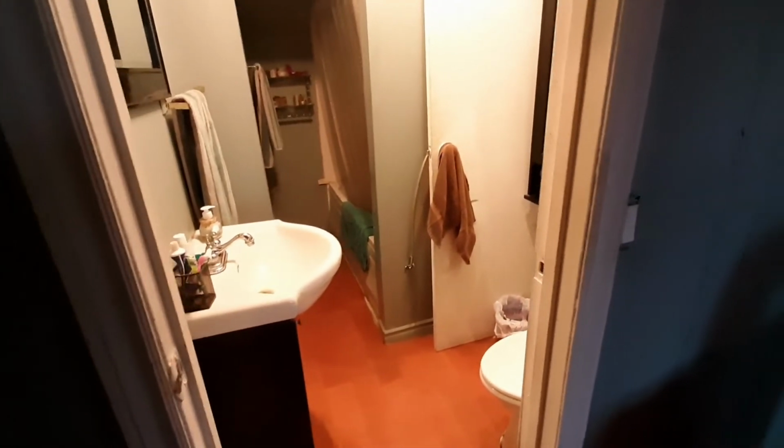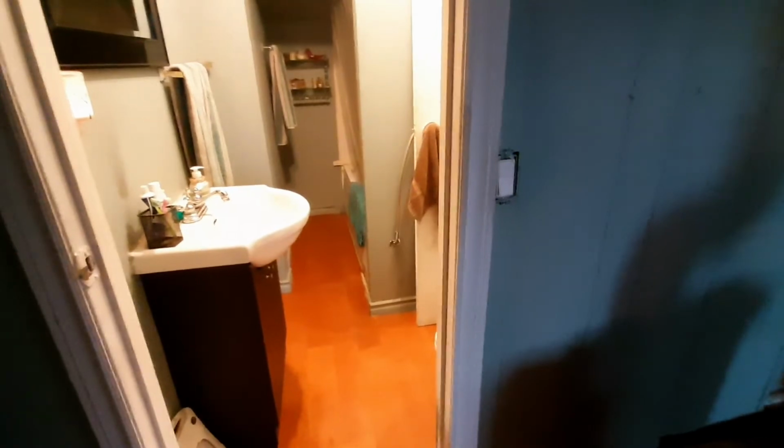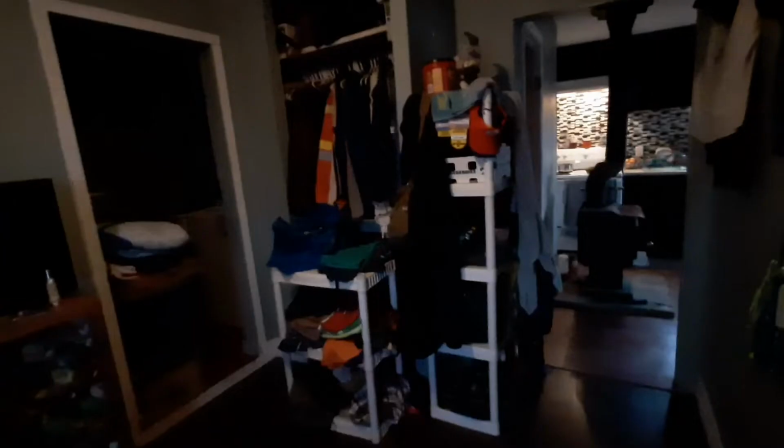So the bathroom is behind the wood stove, and it was also an addition on the house. So we ended up having to take the door off because it wasn't properly ventilated. So we just leave the door off. So this is our bedroom area slash storage room. And there's a bed on the floor there. That's really all we need.